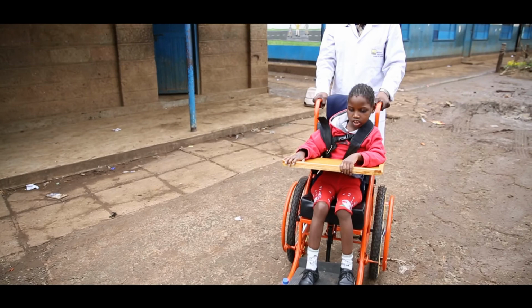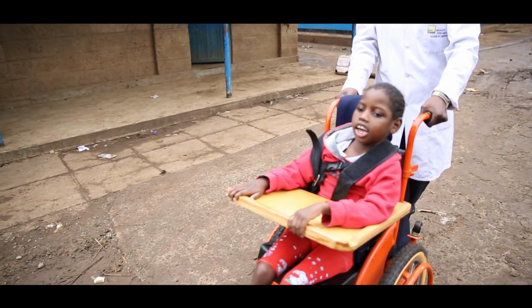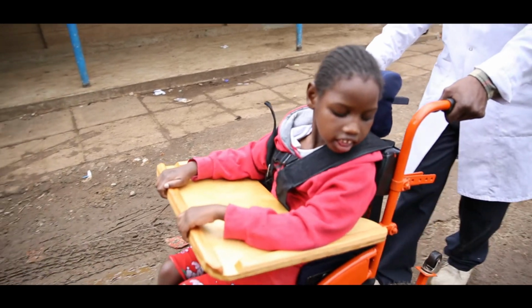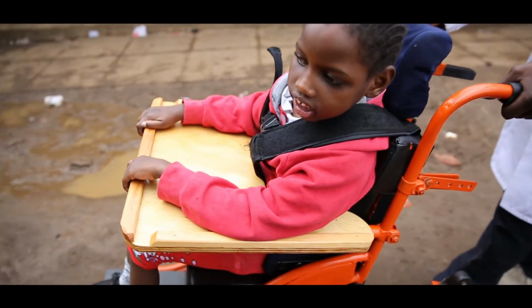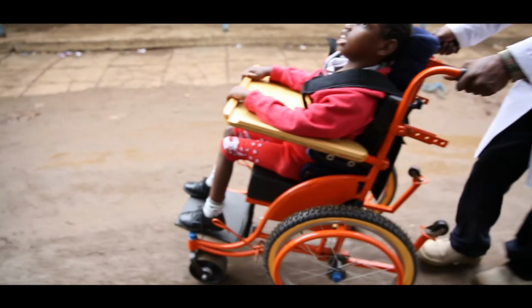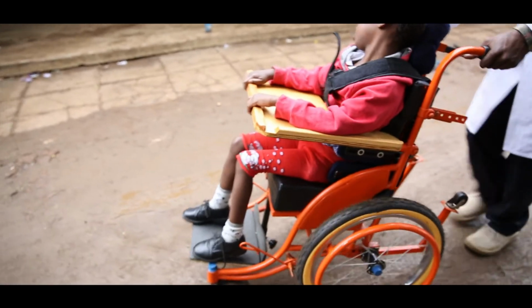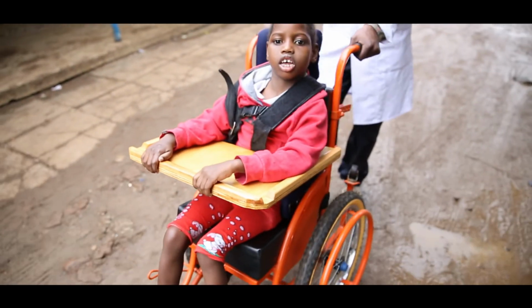The intervener then wheels the child out to play, shopping, or a walk. If the child can make use of his or her hands, the intervener should introduce and support the child to wheel himself or herself towards independence.